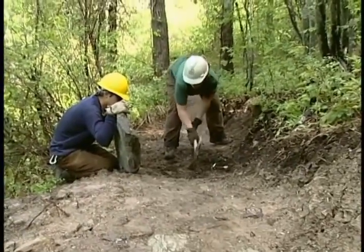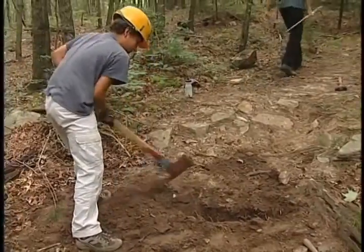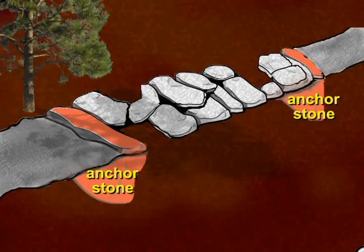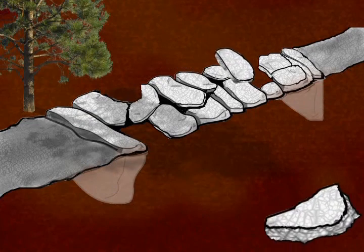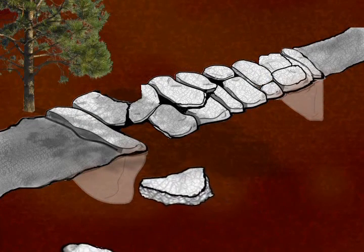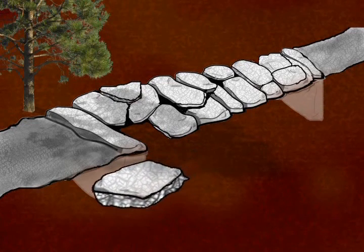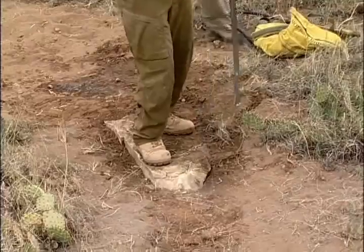Begin by setting anchor stones deep into the ground. These are large, angular rocks placed every 6 feet or so to help hold the paving stones together. Once the anchors are set, lay paving stones, forming the trail tread. Move the rocks around until you get the best fit, locking them into place like a jigsaw puzzle. Sometimes, the rocks need to be shaped to get that perfect fit.